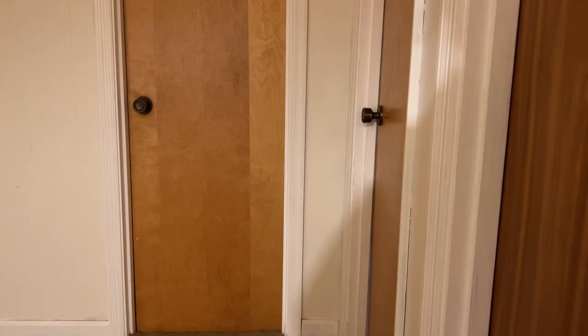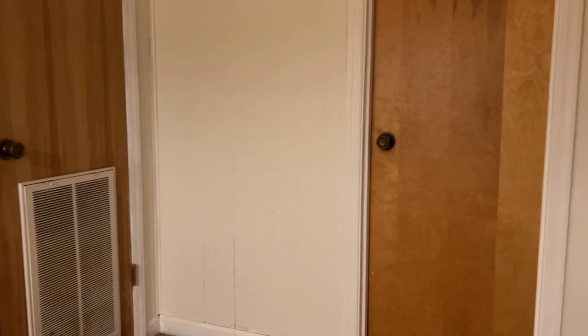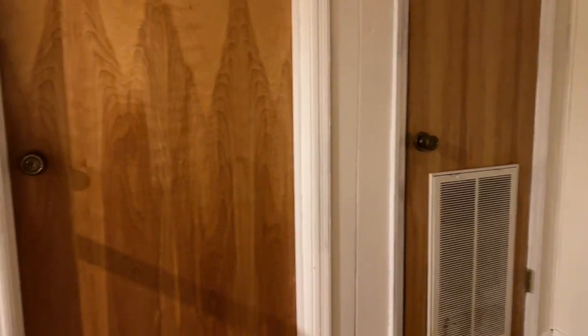Channel. Today we are going to be tackling a makeover that I have had in the back of my mind for a very long time now, and that is this upstairs hallway space. This upstairs hallway has got five doors. Three of them lead to the bedrooms, one of them is a guest bathroom, and then one of them is to an electrical closet.